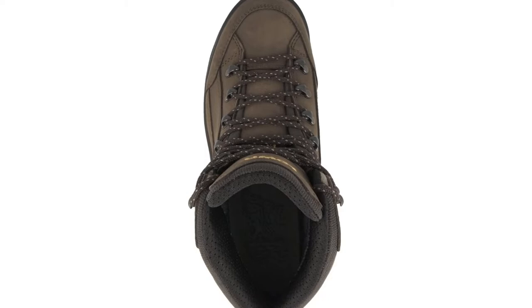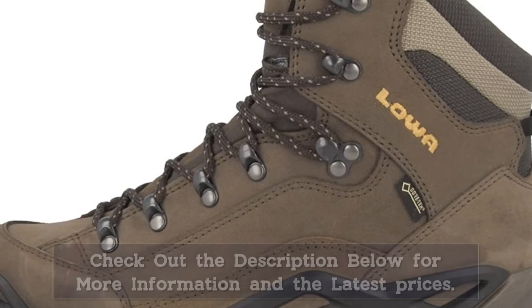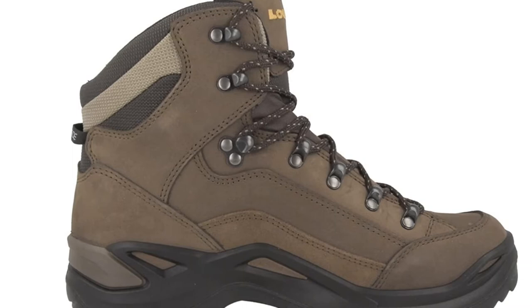We often find that boots with this level of support can feel a bit restrictive, but after a short break-in period these boots are very comfortable. The Renegades are exceptionally high quality and a great choice for anyone seeking a durable and dependable boot with a secure structure at the ankle.